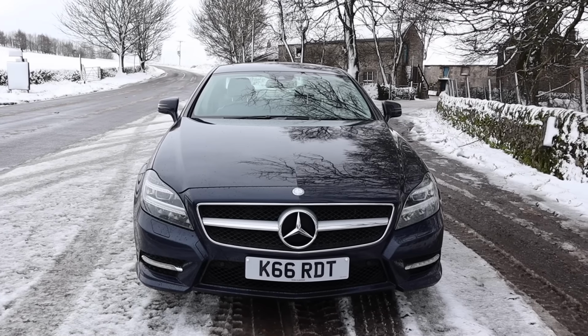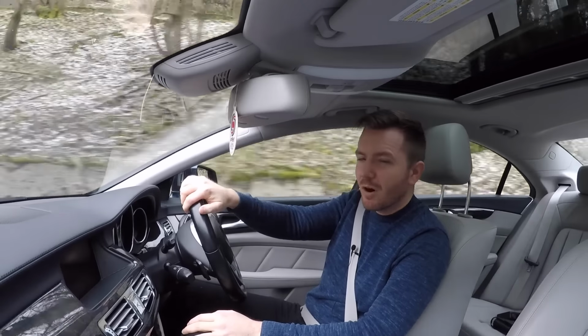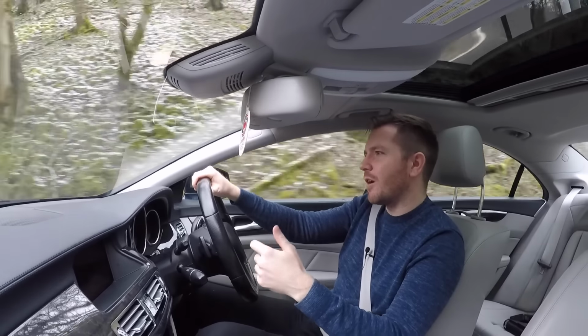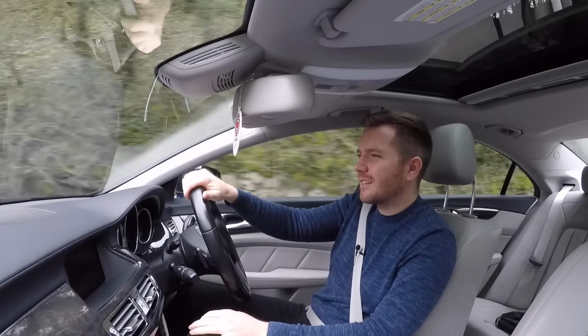A very good successor to the first CLS. But the only thing that would put me off buying a CLS like this is its rivals. Because I think I would rather have an Audi A7, and I would rather have a 640 diesel Grand Coupe, or even a Jaguar XF. And that's kind of the problem.